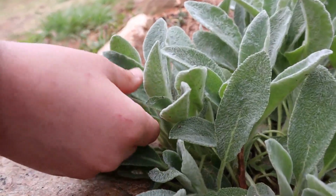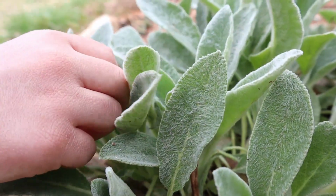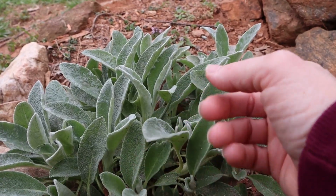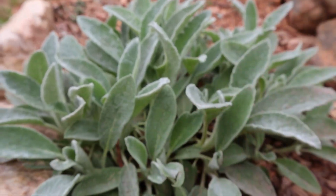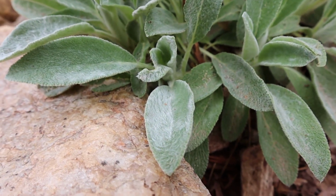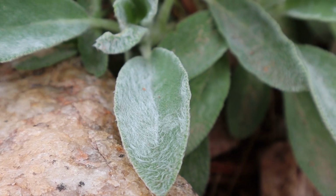I like the look of it, and I like to see it. She's super soft. No, I see the little fuzzies on it. It's so soft. The lamb's ear is very soft. I think another name for it is woolly nettle, but I think lamb's ear is cute, because it is super soft. Like, look at this. Let's get really close. Look at that. It's so fuzzy wuzzy. Fuzzy wuzzy little leafy leaf.